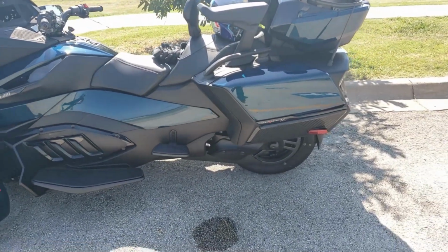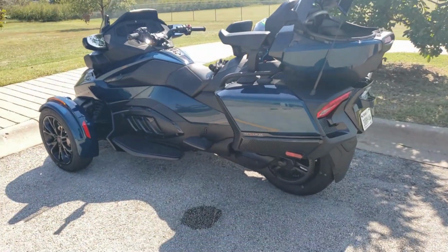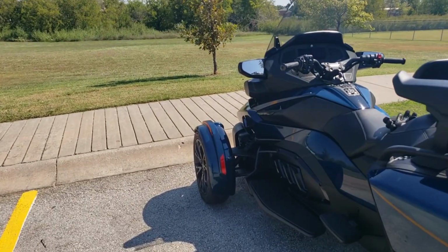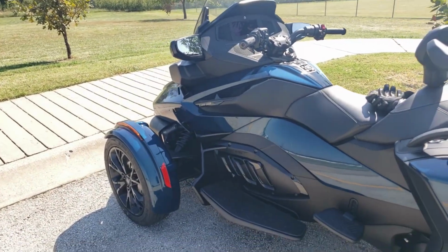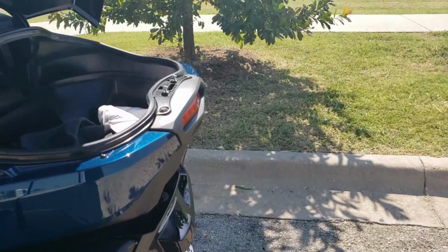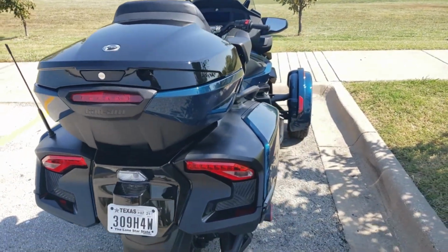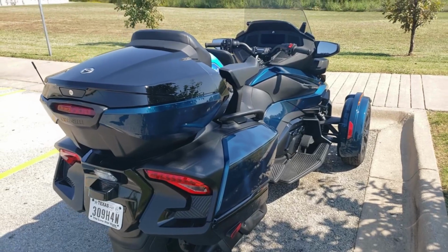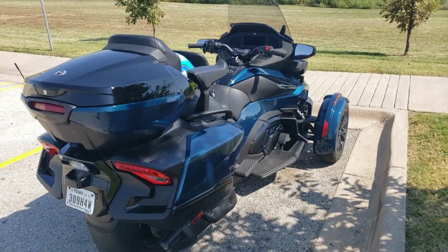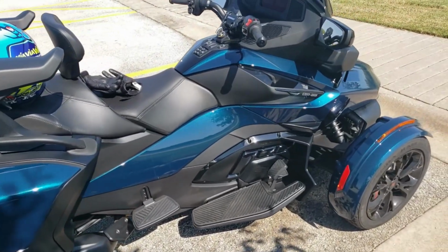And my overall impression of this piece of machinery is I'm very, very pleased and very satisfied with my experience with the bike so far. I haven't had any major issues with the bike. I didn't know what to expect in terms of riding it on a daily basis. I didn't know what the level of enjoyment or satisfaction would be from the bike.